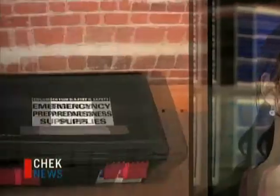Now science is moving in that direction. We are working to develop the first probabilistic tsunami hazard map for the whole country, and so that'll hopefully help coastal communities develop their plans.